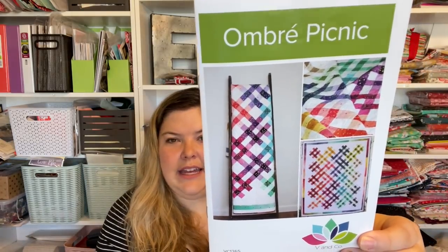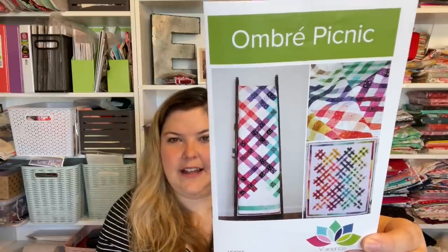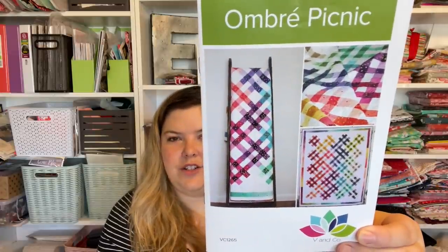And I bought a kit to do this in Christmassy colors. So it's this exact quilt, it's just slightly different colors. Let me see if I have a picture in here. They might have one online.